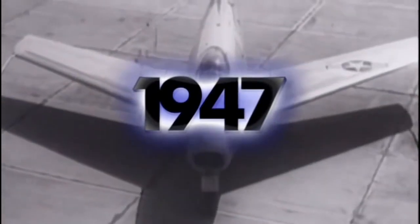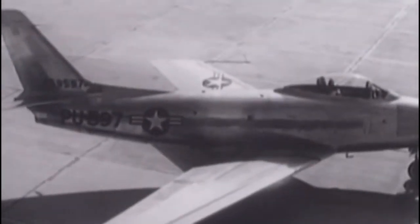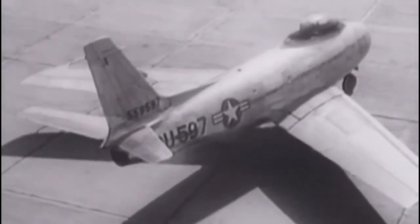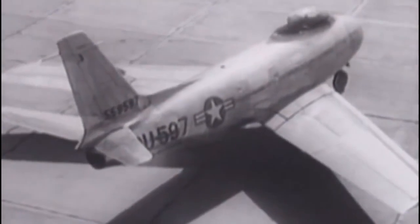In spite of complications, studies continue and perseverance pays off when a possible solution comes from the North American Aviation Company. After studying information captured from the Germans at the end of the war, they proposed that swept back wings may decrease drag on a plane traveling at high speeds.